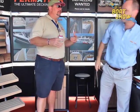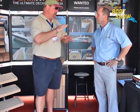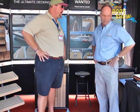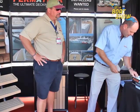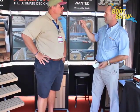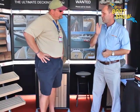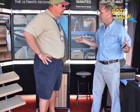So let's talk a little bit about color and style, because it doesn't just come in the regular teak with the white or gray. You've got lots of different colors. We have 10 shades now, so people coming in have a choice of colours right the way from almost white, down to a dark black cherry. We've got teak looks, light looks, white caulking, silver caulking, black caulking, everything. So whatever you want, you can get.